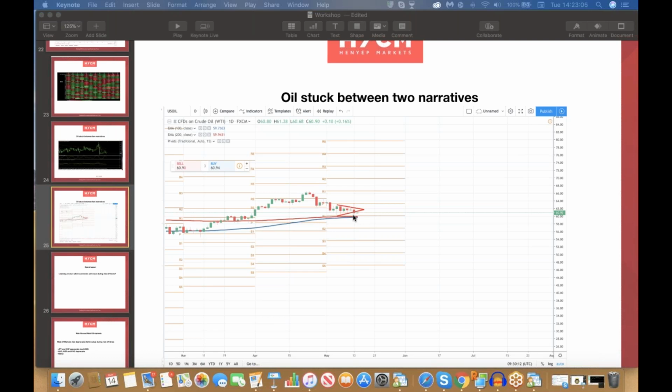I'm flat on the market now, just waiting to see if the trade war develops further. If the trade war does develop further, we're likely to see more downside in oil. You can see there's a series of inside bars, a false break, a series of inside bars breaking down through the near-term resistance, through the technical, and we're looking potentially for more downside.